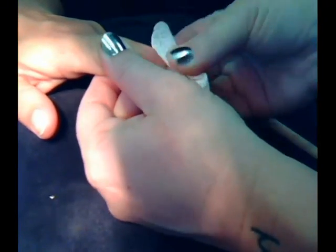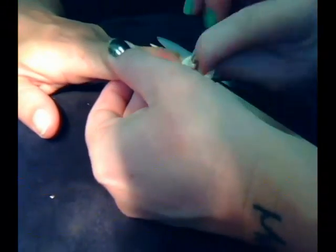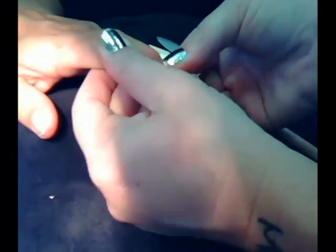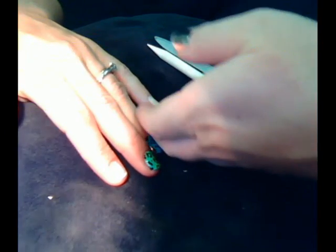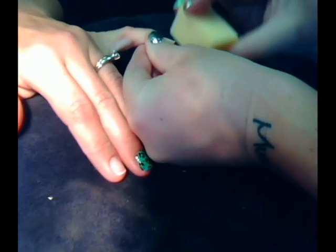All right, so now we've used alcohol. We recommend 90% or better. And I didn't buff the pinky over here. I left the poor little guy out.